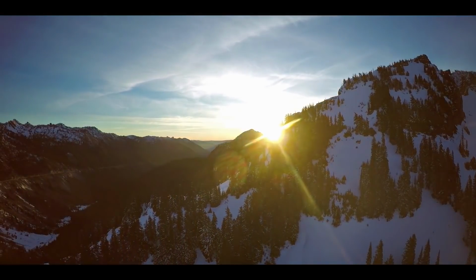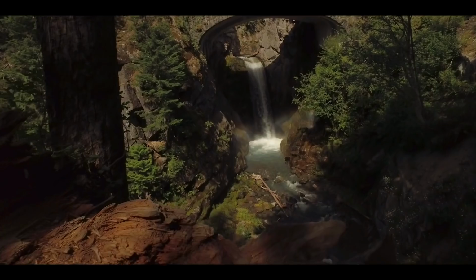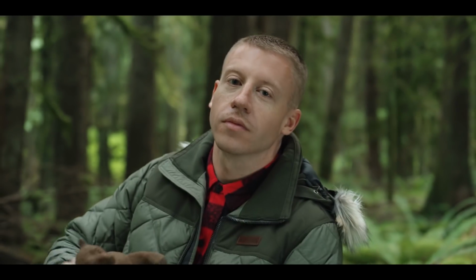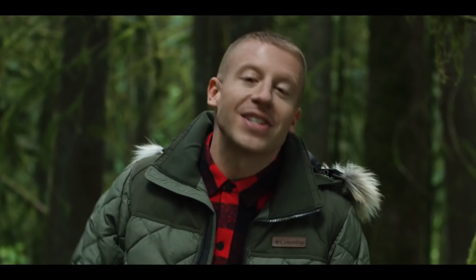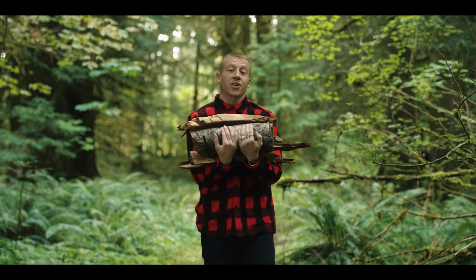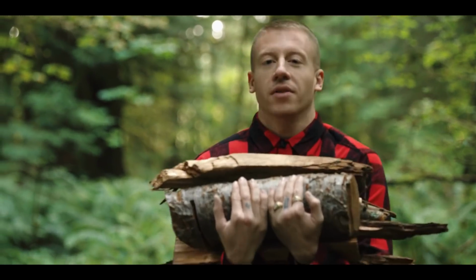The Northwest is home to sweeping vistas, endless nature trails, illustrious waterways, some of the most beautiful natural habitats in the entire world. And nature lover, Macklemore. That's all well and good, but if we want to protect our friends in this forest, we've got to start being more thoughtful about the chemicals used in our clothing.